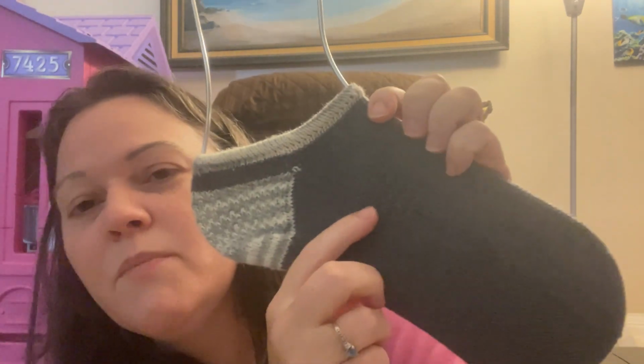And these purl ridges were in the photo that she uses. However, when I got past the heel flap and gusset decreases and everything, I thought, where are these purl ridges? So I looked at the picture, and underneath it in very, very tiny print it says that it's not a pattern feature. So I thought, well, I have to have that pattern feature. That's why I wanted this pattern. So I added my own.